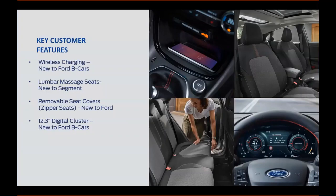And we also feature a big 12.3-inch digital cluster. You see that at the bottom right. And when you switch through the different drive modes, it also changes the graphics in the display. So quite an emotional experience for the customer as well.